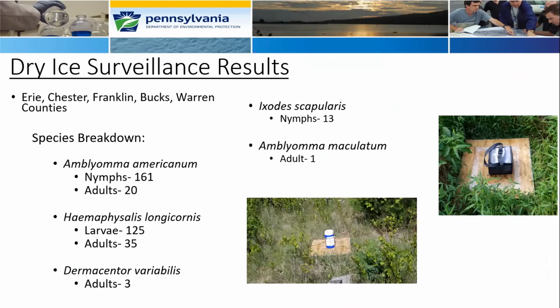So we conducted these traps in Erie County, Chester County, Franklin, Bucks, and Warren counties. Erie and Chester have known established populations of Amblyomma americanum. Franklin County also does, so we wanted to see what that population was doing in Franklin County. In Bucks, our main focus was the Asian longhorn tick. They have a very high established population in a state park in Bucks County, so we wanted to see how effective this might be on the Asian longhorn tick.